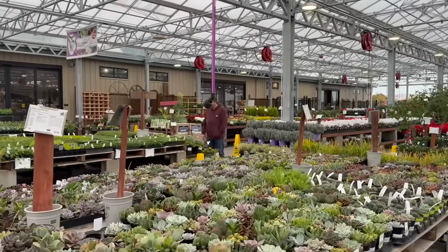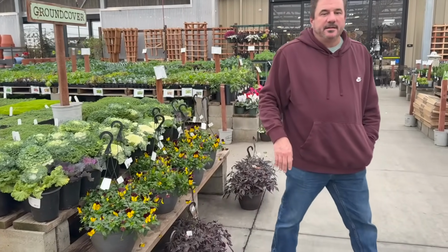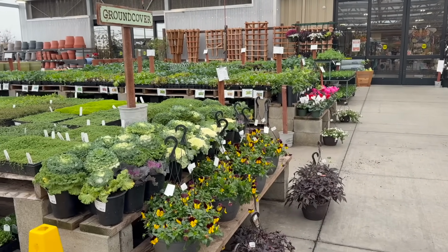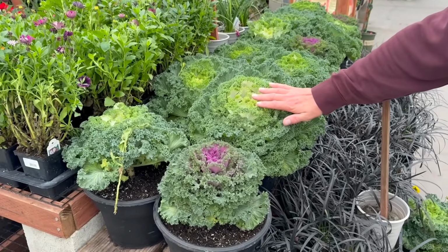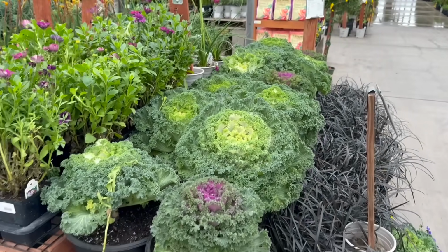Look who decided to join us. He found the ornamental kale. I was planning on grabbing some more to match the ones that we have, but those ones are bolting and they're not the right ones. So I was gonna try to find the right ones. These ones are huge. Put your hand there. These are stunning. That one's $18 though. That's huge, beautiful. But I want the $10 ones.